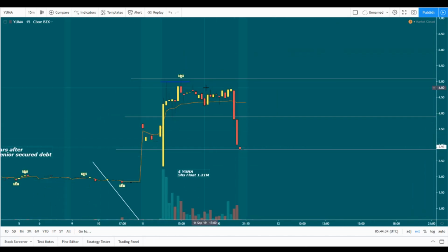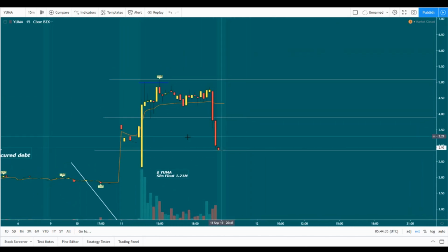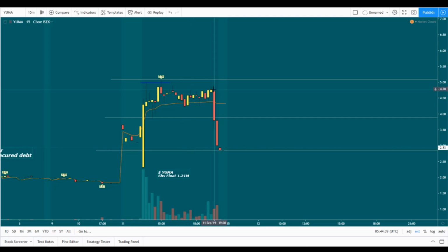But it does not look good. I will be honest with you. It does not look good at this point because of such a large drop, and we push below this VWAP here. That puts all these buyers underwater.